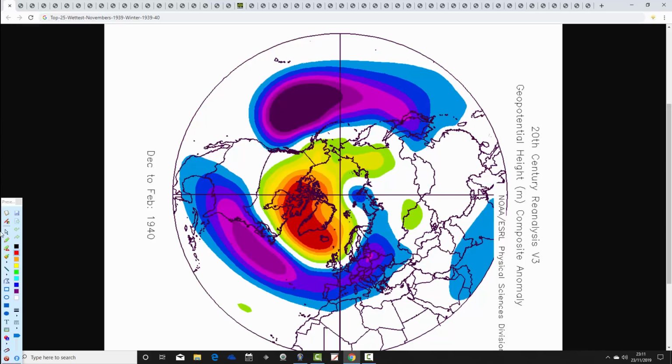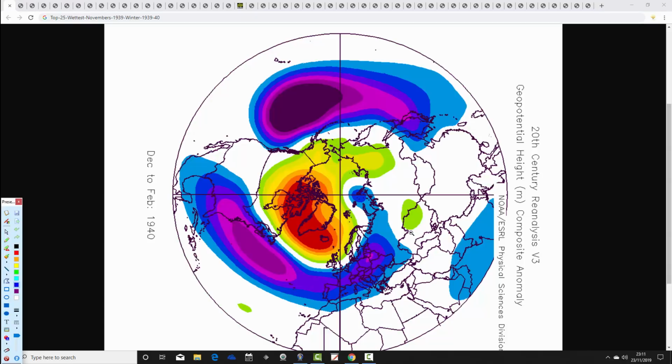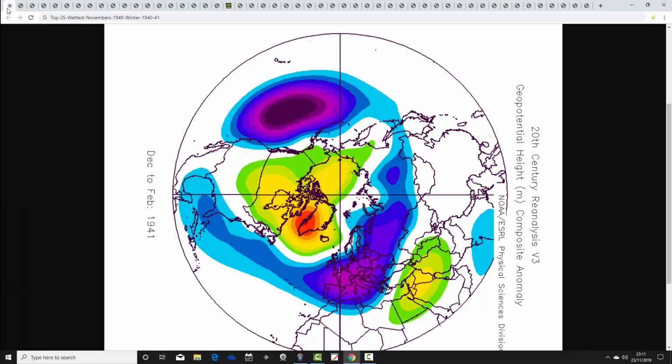But then we've got 1939-1940, and this one sends the jet stream southwards, and it builds up high pressure to our north. So November 1939 is a top 25 wettest November, and it's followed by a severely cold winter for 1939-1940. As I've explained, there's a long gap between 1895 and 1940 where we didn't have many severe winters, but that ends that gap.